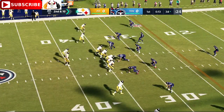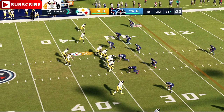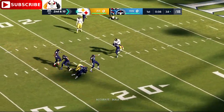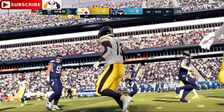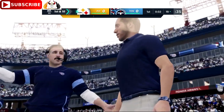From the 34, they'll come to the line on 2nd and 10. Ben to throw again. Got an open man. It's Washington. And he's going to have another first down as the tackle's made at the Titans' 19. It'll be a gain of 15 on the play, and it'll give them a fresh set of downs. Pittsburgh.